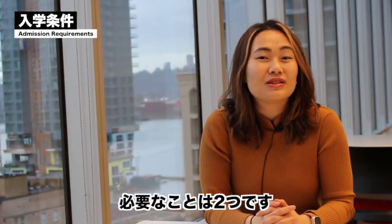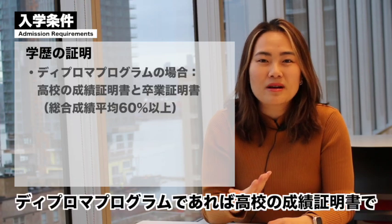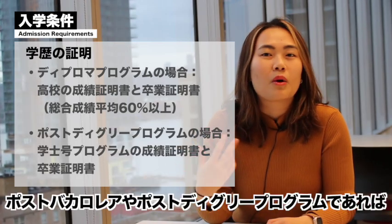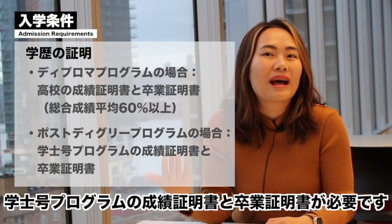To get into Douglas College is quite straightforward and actually pretty simple. You need 2 things. First, your degree. If this is for diploma programs, that will be your high school graduation transcript with 60% and your high school graduation. And if this is for post-baccalaureate diploma programs or post-degree programs, that will be your bachelor's transcript.